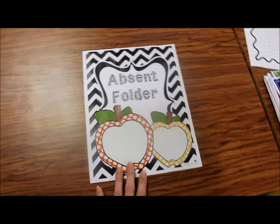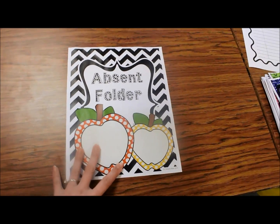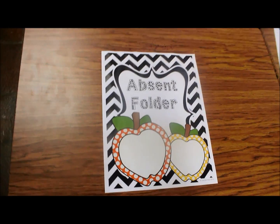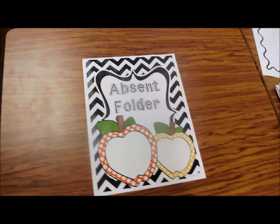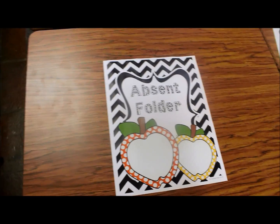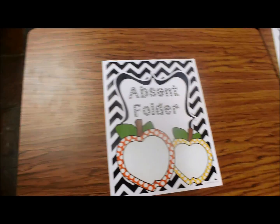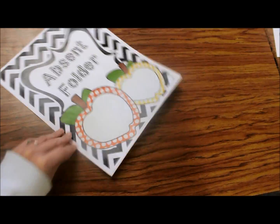I printed out this cute little absent folder cover that I'm going to put on the outside of a folder to put the kids' work in when they're not here. I have relatively small classes. My 5th grade class has 15 students and my 4th grade class has 12 students. So the way I handle absent work is I keep it all in a folder. Anything that I pass out during the day, I keep a copy for the people that are absent, write their names on it, and put it in the absent folder. When the kids get back, they grab the absent folder and take out anything that has their name on it. So I just printed out a cute cover to put on the outside of that folder.